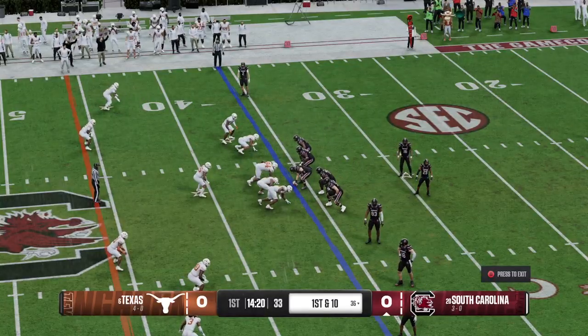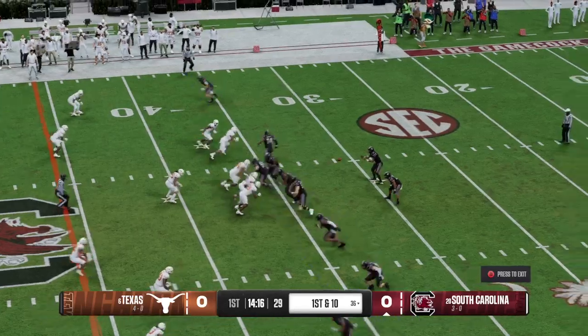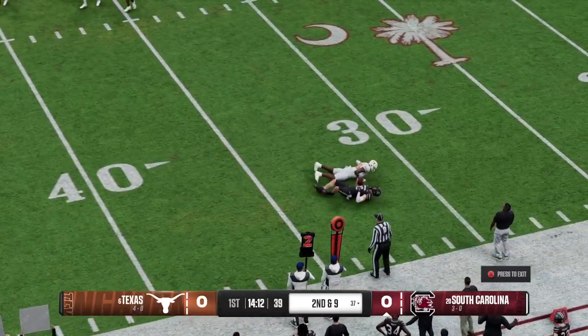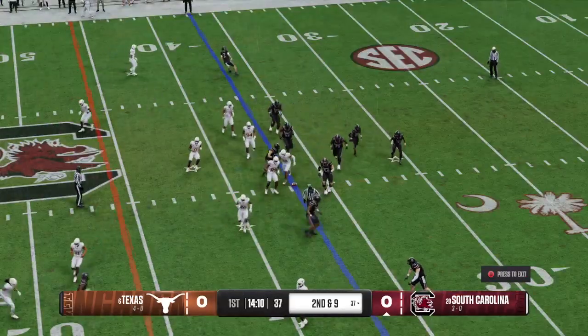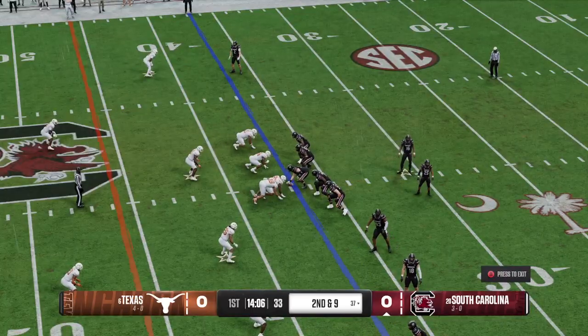Really nice job there by the quarterback, understanding that it's zone coverage on 3rd down. You're going to have to find someone working into a soft spot, get the ball out of your hands quickly, make an accurate throw, and pick up the first. Well done. The Gamecocks want to pick up the tempo.